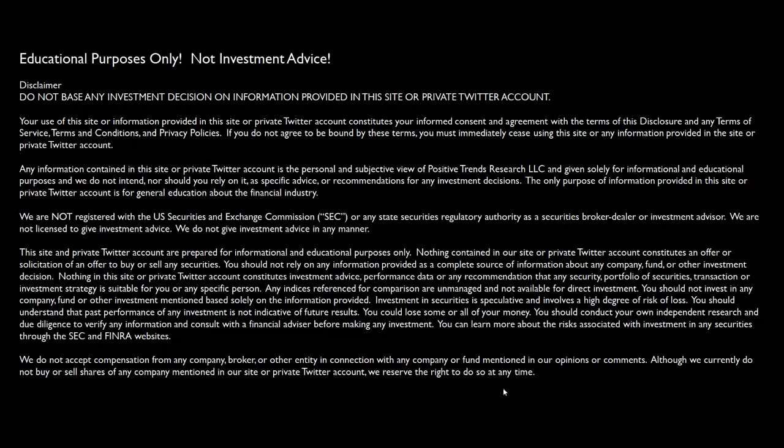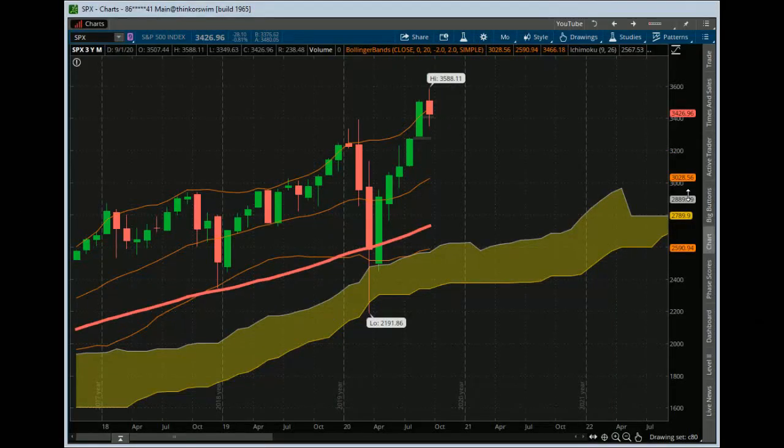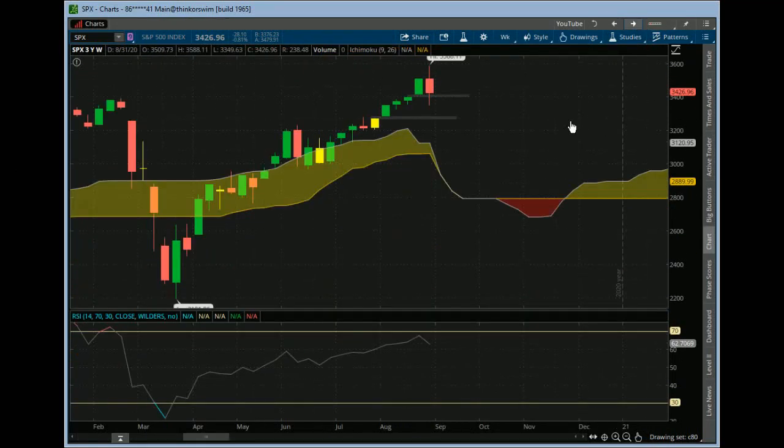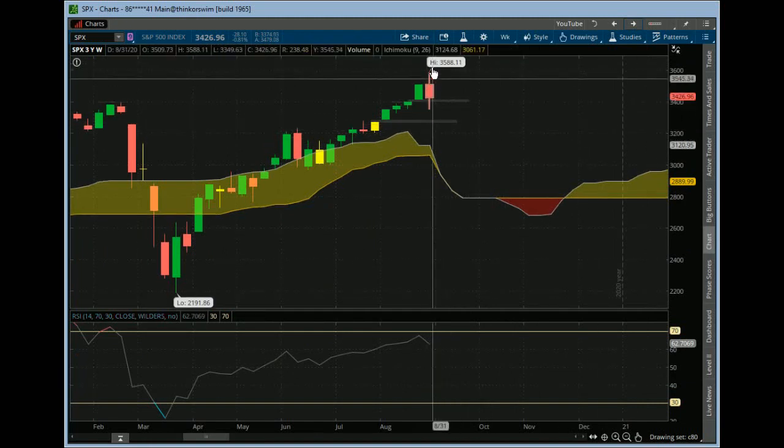All right, let's check and see what happened in the market today. Monthly chart: we're down 28 points today, but we were down quite a bit more earlier, so it's been quite a wild one. The monthly chart is starting to turn into a red spinning top over the upper Bollinger Band. The weekly chart turned into a spinning top too. A little bit tricky here with the big red candle.